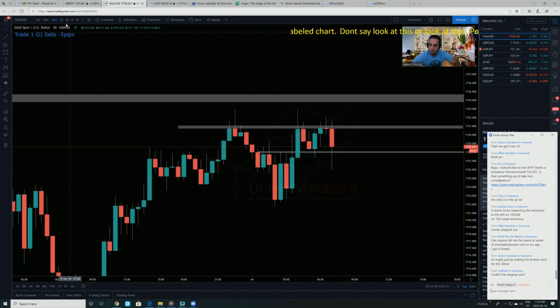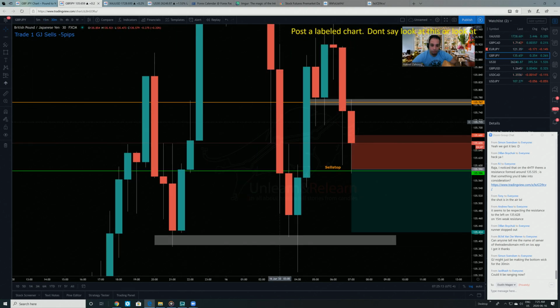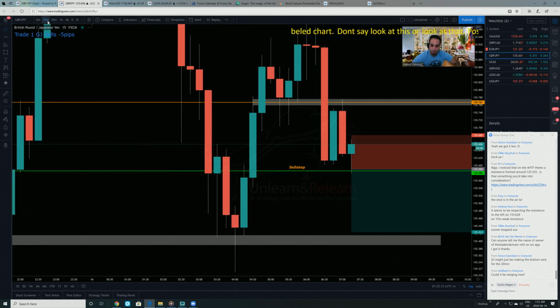Could it be ranging now? Yeah, I think so. Like if it rejects 135,600 here, then it's definitely ranging. It's going to start ranging. But if this candle, let's take a look on a 30-minute, right? 30 minutes closing bearish. 15-minute is kind of like a bullish candle, so I closed 50% at this point. So it is what it is here. This is my second trade for the day, and I think after this trade, I'm done for the day. I'm going to accept this trade as a losing day today if it comes up.